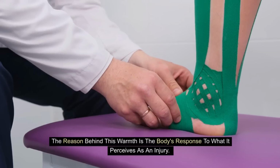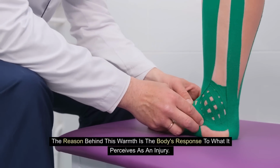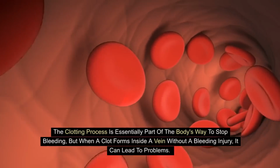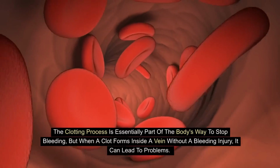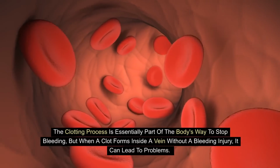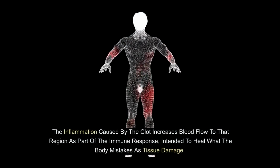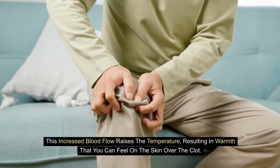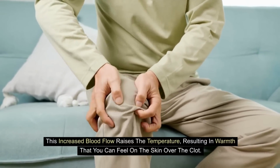The reason behind this warmth is the body's response to what it perceives as an injury. The clotting process is essentially part of the body's way to stop bleeding, but when a clot forms inside a vein without a bleeding injury, it can lead to problems. The inflammation caused by the clot increases blood flow to that region as part of the immune response, intended to heal what the body mistakes as tissue damage. This increased blood flow raises the temperature, resulting in warmth that you can feel on the skin over the clot.